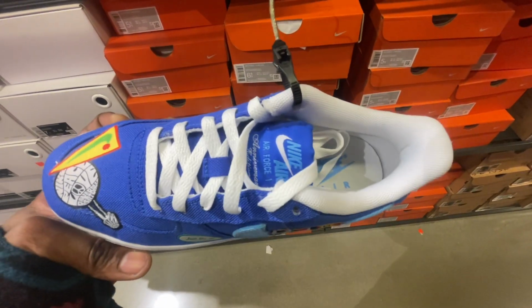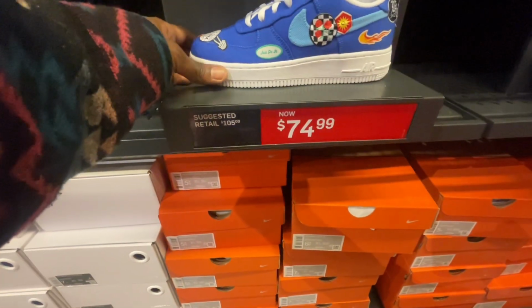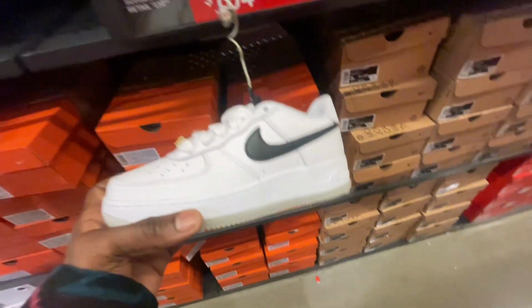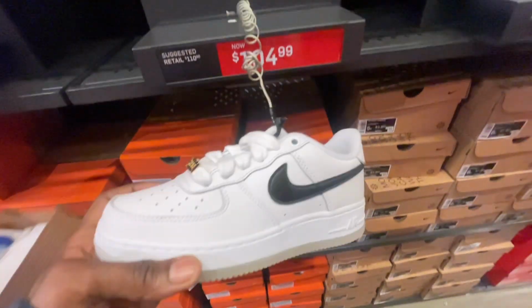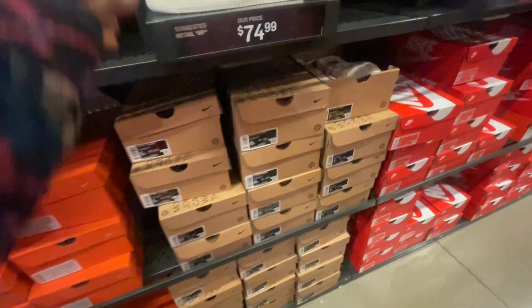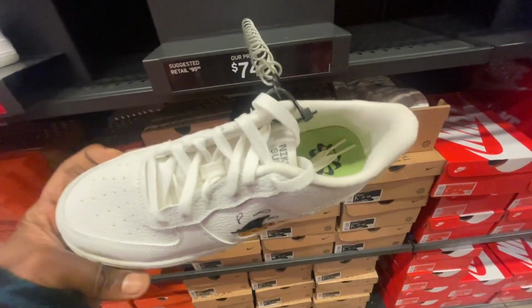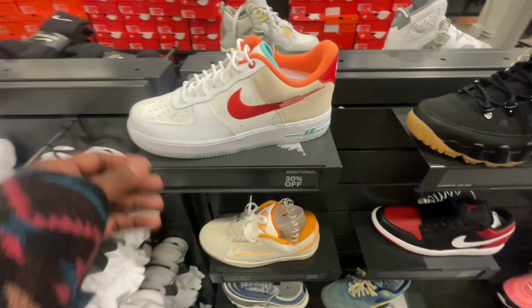Now going through the aisles of the women's section, all they had pretty much was a lot of Air Force Ones and workout shoes, but there were a few Air Force Ones sitting in the aisle. Some were on clearance and some were still just on sale. These were the Bronx Air Force Ones for $105. Still got the additional 30, so those would be under $100. Then you also had these Air Force Ones here with the shark fin. Those were $74 with the additional 30% off of those as well.